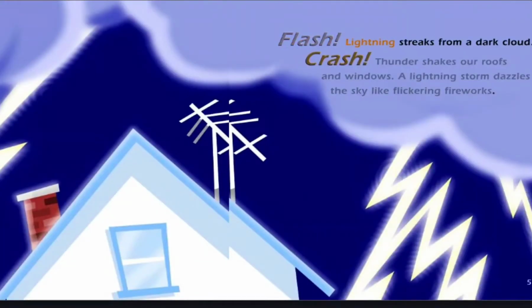Flash. Lightning streaks from a dark cloud. Crash. Thunder shakes our roofs and windows. A lightning storm dazzles the sky like flickering fireworks.